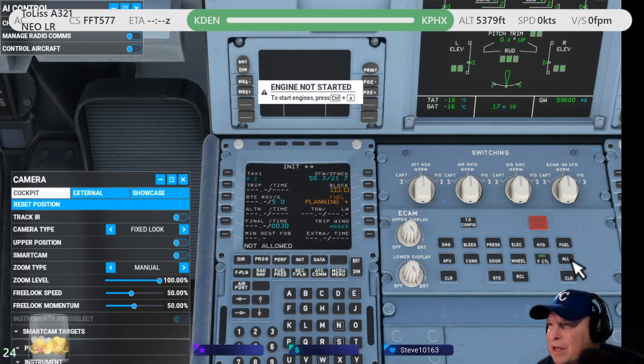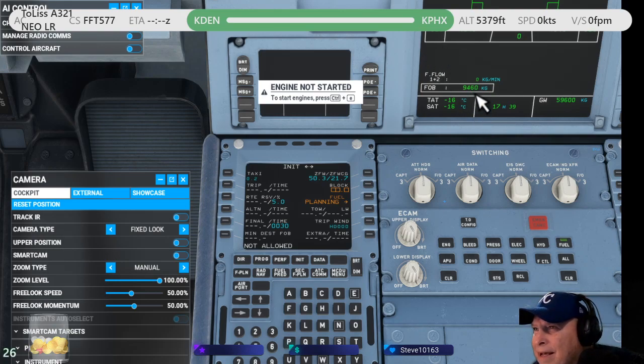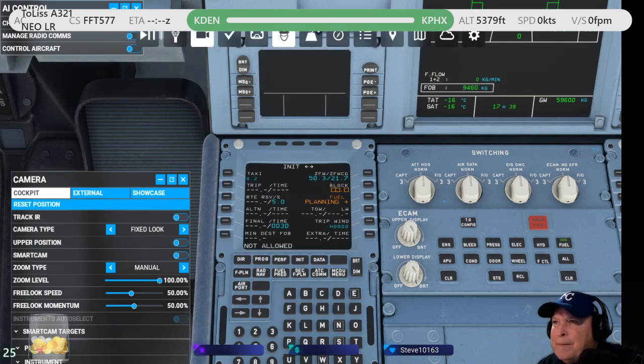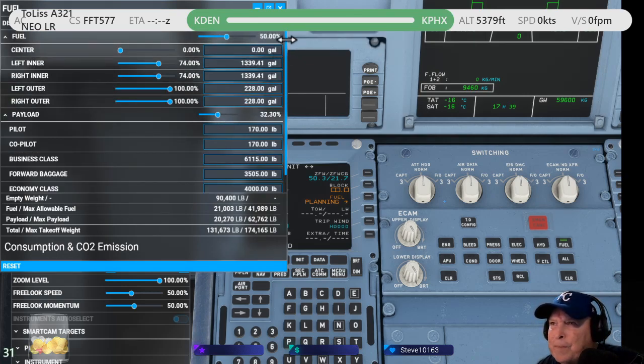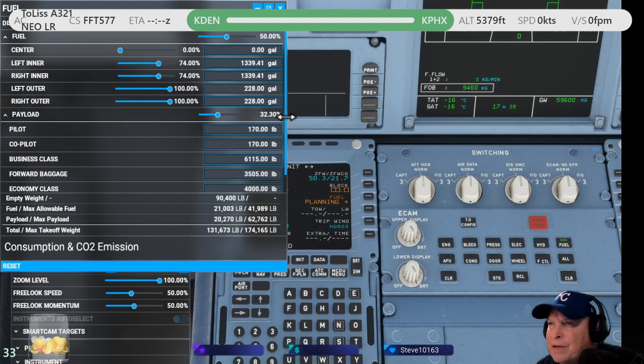Nope, that isn't it. Let's go over here to the fuel page. We got 94. This is another thing that's not great. This information is in kilograms, and this information is in pounds. I'm not sure that you can change that, but let's look at fuel. You can see you got gallons or pounds, but not kilograms. So there's probably a setting for that, and I just don't know where it is.